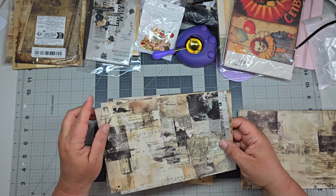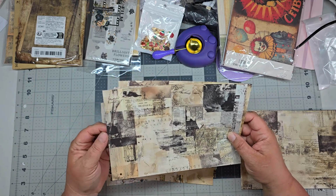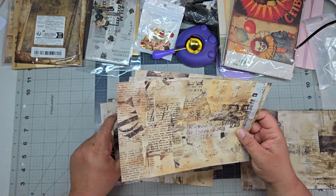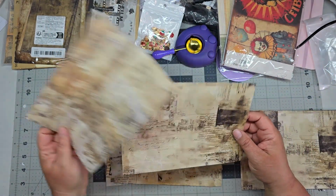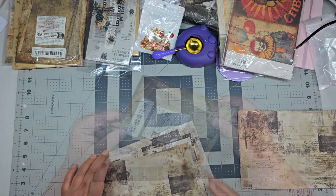I really like this one for some reason. It looks like it's collaged with newspapers. That's what all these are. I don't know why I said manuscript. They're just collaged papers. Which makes it really nice for master boards if you want to do your own collage.